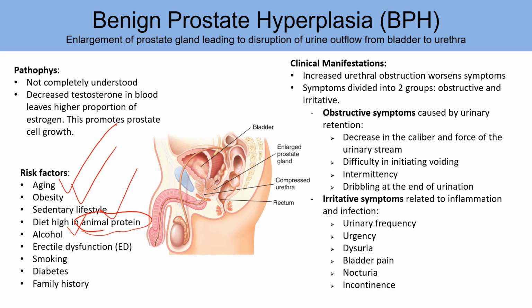Some patients won't have any symptoms at first, but as soon as that prostate begins to get bigger and bigger, it's going to start compressing the urethra. As it gets bigger and compresses the urethra more and more, that's when the symptoms will become worse and worse. We divide the symptoms into two groups, obstructive and irritative. Obstructive is literally that prostate obstructing urine flow, so those manifestations are related to the urine flow: decrease in caliber and force, difficulty initiating the voiding, intermittency, so they stop and go, and then dribbling at the end of urination.